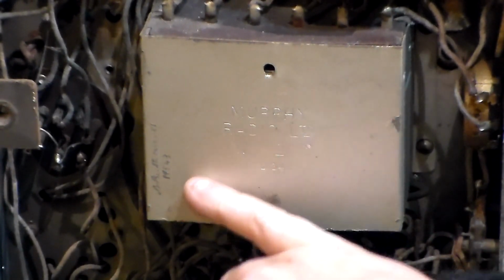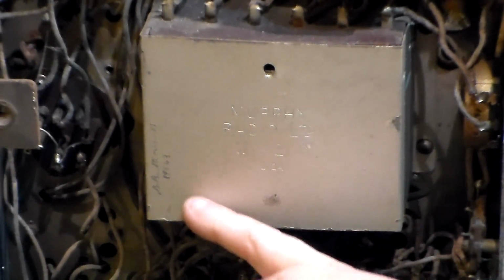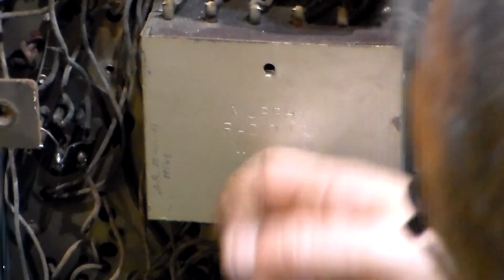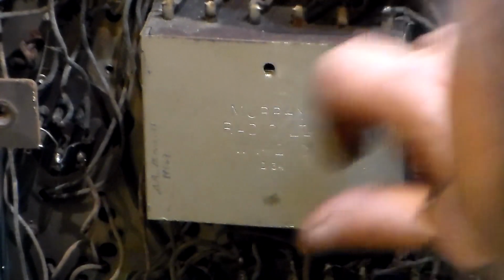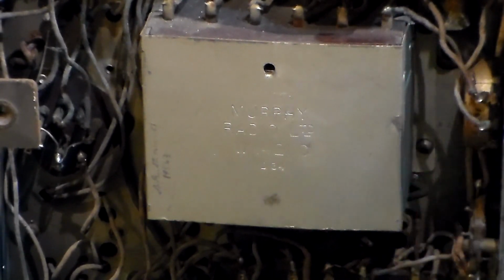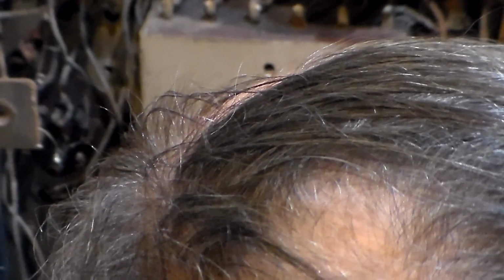Can you make that out down there? Someone's actually scratched into the paintwork. I'm guessing that's the main capacitor block. If you notice, there's very few actual capacitors on the set, and they tended to basically build them all into one big block. But that says something, B, I think, is it Penrith? I think that might be 1954. Actually marked, scratched into the paintwork there.